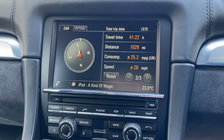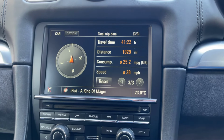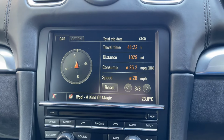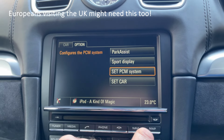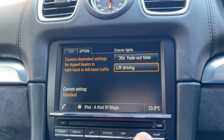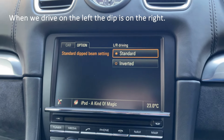So one final PCM little hint and tip for this section, and it's adjusting your headlights for driving on the continent. So this is something that is uniquely a British thing, really. The Brits driving on the left and having the ability to easily hop over to France, Belgium, the Netherlands and other countries to drive on the right. And to do that, we need to adjust the side that the dipped beam is dipped. Get the PCM up, go to car, go to option, come down to set car, come down to vehicle functions, go to lighting and visibility, go to exterior lights, and then left right driving, and standard is the correct setting for your country. So I live in the United Kingdom. Standard means the dip is on the left, but if you select the menu option, you can invert it, which is to say point them on the right hand side.